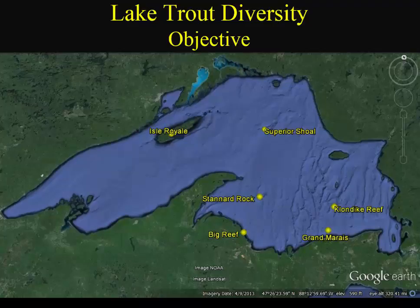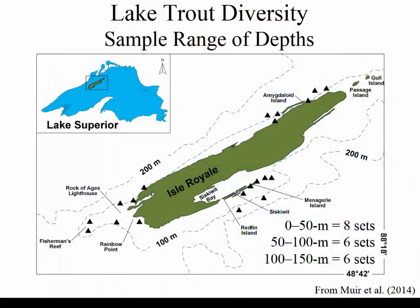Our objective in the next phase is to compare the morphological traits of these same morphs in different locations, to see whether those traits are consistent. So on to Lake Isle Royale. Nets were set in various locations around the lake and at various depths, generally trying to target a relatively good distribution of netting effort within these three depth strata: 0 to 50, 50 to 100, and 100 to 150 meters. You can see the number of sets in each of those depth strata.